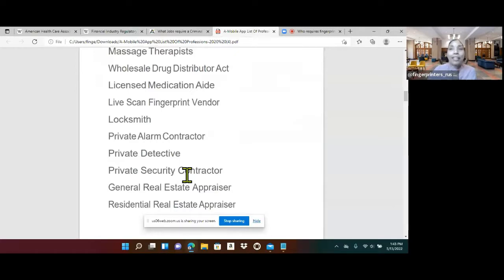Locksmiths, okay? Well, I would want a locksmith to have a background check and make sure that they're not a criminal if they know how to get into my home or my car or anything like that. So I'm happy to see this occupation listed as one of those that require background checks and fingerprinting. Then, of course, you have your private detectives and the private security contractors as well.